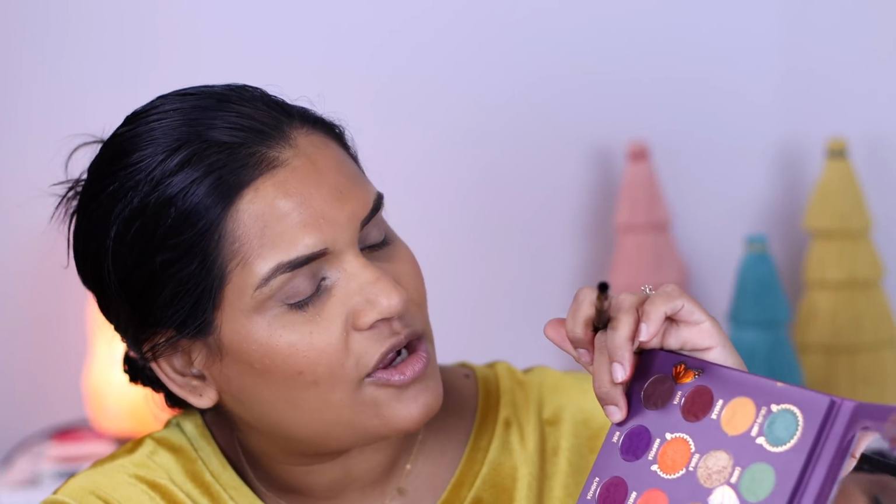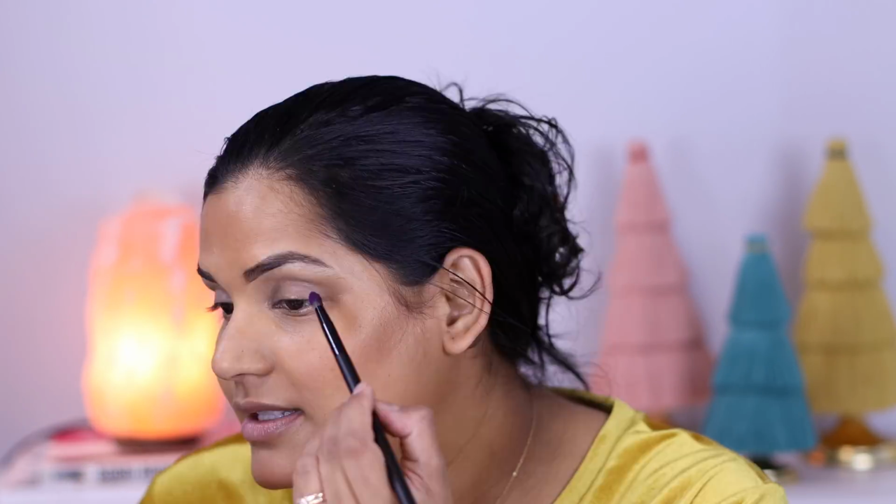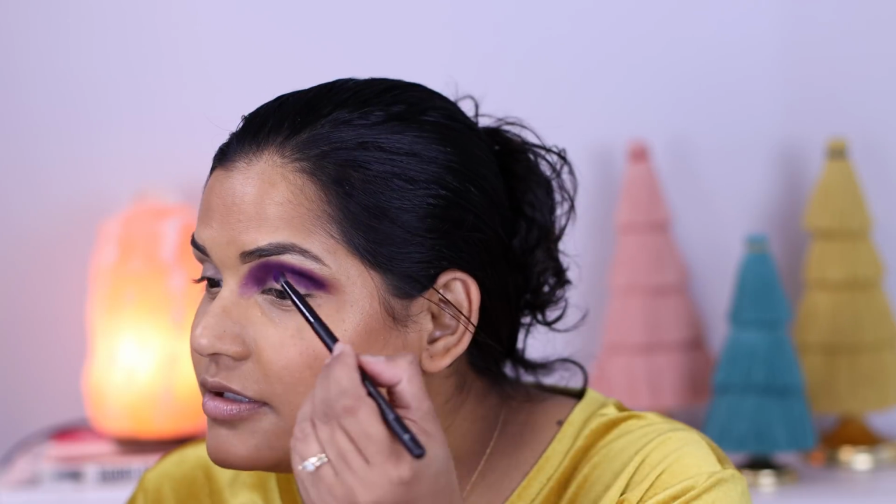Okay, I'm not really sure what I'm going to do, but I'm going to start off with this purple shade. It's called Nude. Sorry, it's called Noob. I don't know. This color is so pigmented. So if you like to tap and not blend, I think you could definitely build this up. Also, if you like to blend, this shadow is blending really nicely.